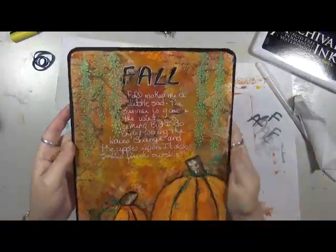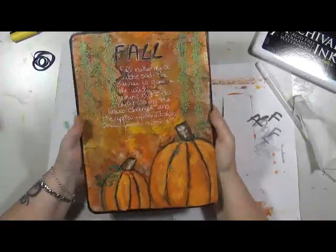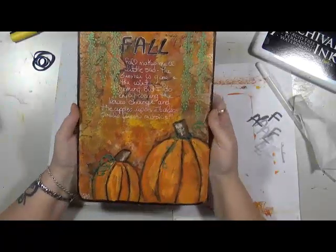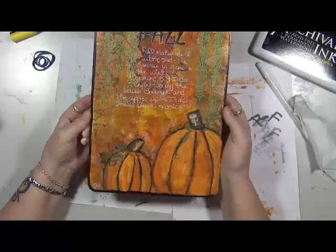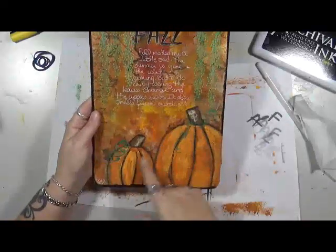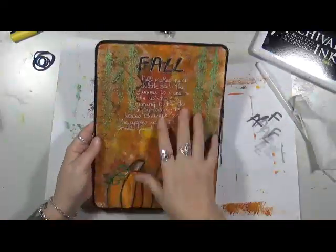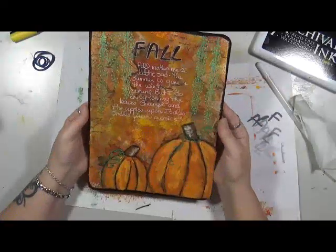So here it is. Here is my card for the month of October. And like I said, the prompt is My Giant Autumn Day. Create a card based on the season and write down what that time of year makes you feel like. I love to do the pumpkins because that's what I see, pumpkins, and I see these leaves, and that's what tells me it's fall outside.